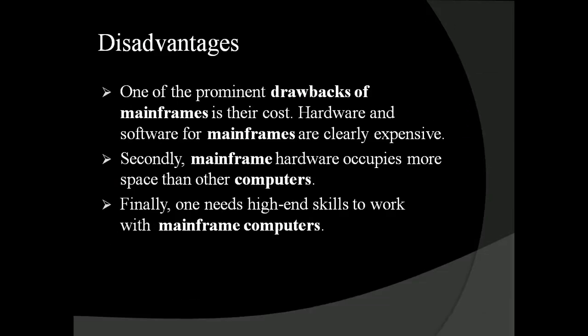Disadvantages. Everything that has advantages must have disadvantages. So the drawbacks of a mainframe include their cost, that they are very expensive, and secondly they are very large computers and their hardware occupies more space. And the last one is that one needs high skills to work with these computers.